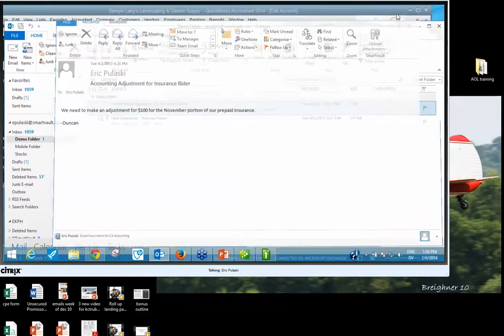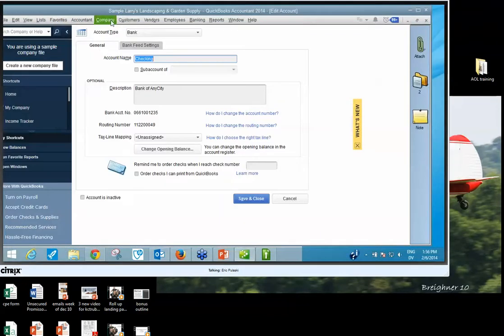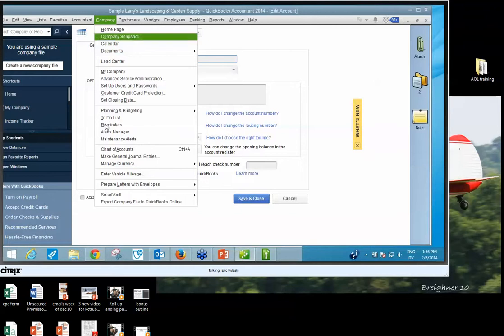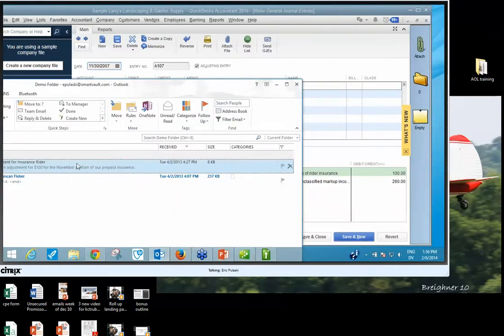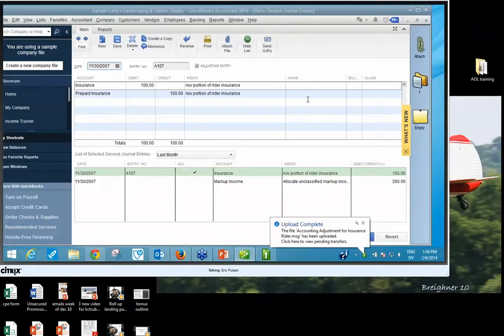Let's say it's the end of the month and we're doing our monthly cleanup and monthly reports. I'm going to make my journal entries, and here's a journal entry for this change to our prepaid insurance. I can go right from Outlook and drag and drop an email onto the SmartVault toolbar, and it'll be attached to that journal entry. So it basically makes sure you're always audit ready. You always have backups on every transaction that you put inside QuickBooks.